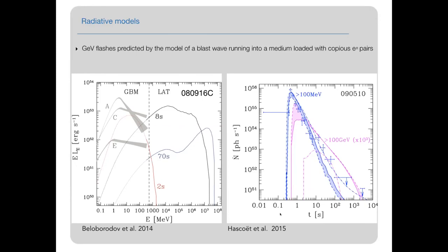This plot here shows model light curves and data for short GRB 090510. And this plot shows the spectrum of GRB 080916C in three time windows. The curves show the inverse Compton emission from the blast wave. The prediction of bright emission around 100 GeV can be tested with ground-based telescopes like CTA.